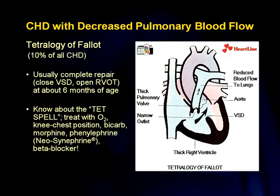Usually a complete repair is done at or before 6 months of age now. It's really cool. So the repair consists of closing the VSD, can be done easily. See me doing it? I can do it, okay? And then reaming out whatever obstruction is at or below the pulmonary valve, and you're done. Repair of tetralogy of Fallot. It's been done for decades and decades and decades, okay?